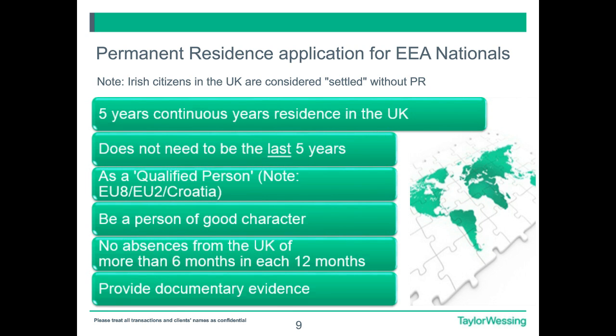There is an absence test of no more than 6 months per year outside the UK. It used to be, again, in the more complicated system, you had to list every absence. Now, all you need to do through the online form is to tick a box to say that you haven't had that level of absence. So it's a lot easier.